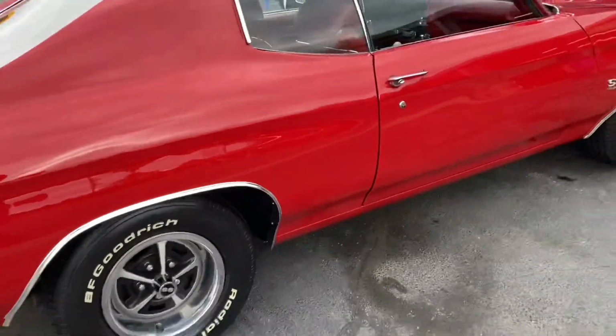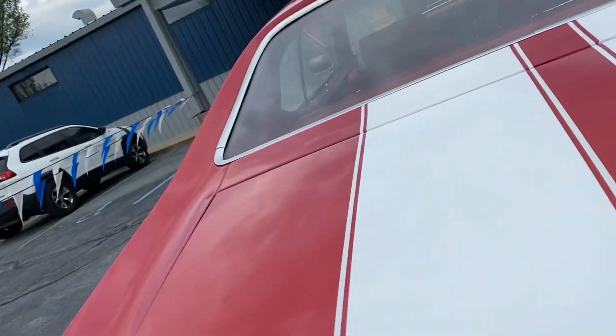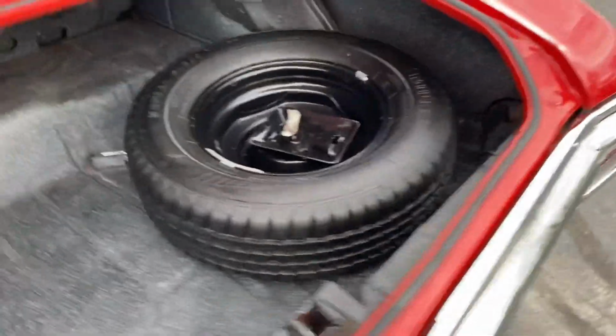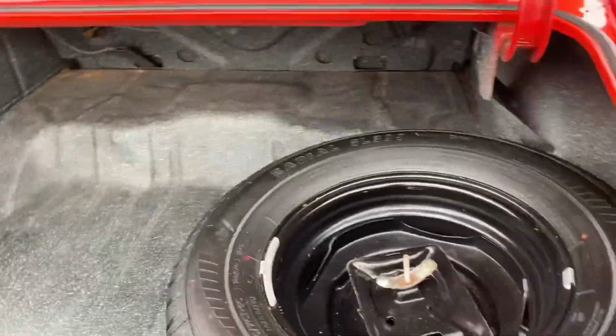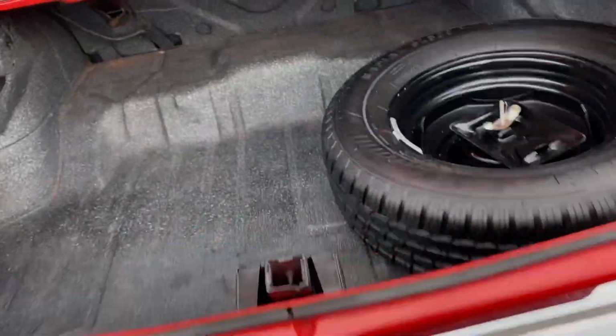Take a look at the trunk. The door shuts easy. We'll take a look at the trunk. Original spare tire and jack. We'll hear her start up.